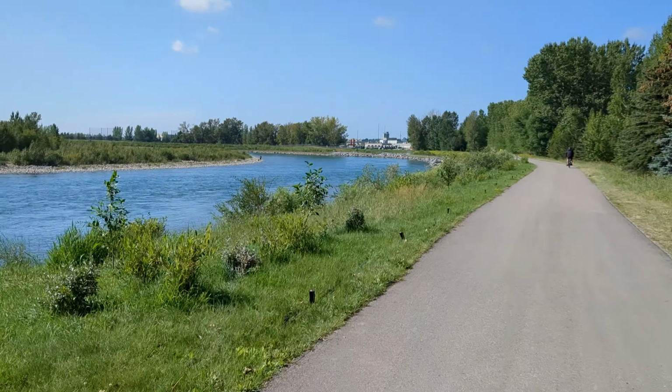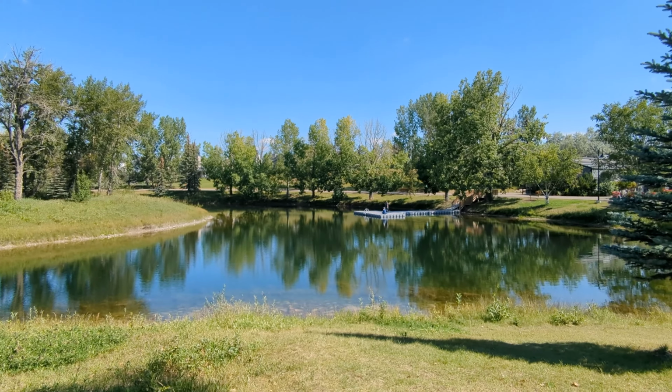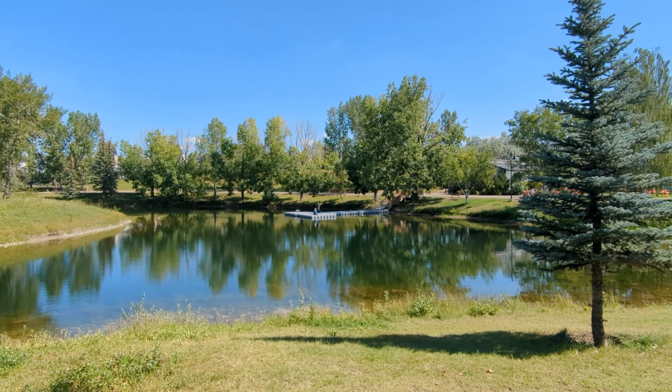So I'm here in Calgary Park, and it's a small detour from the route, but it's such a beautiful park. Definitely worth checking out. I think it's quite underrated. I only found out about this park a few years ago.